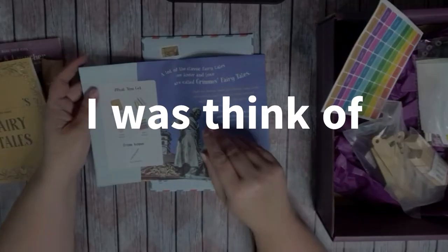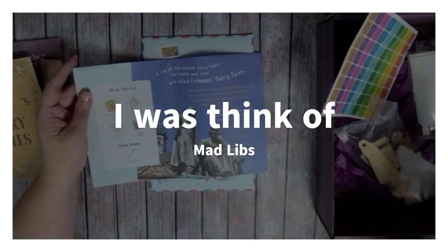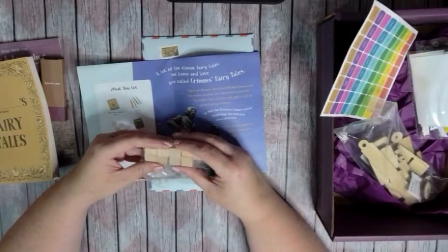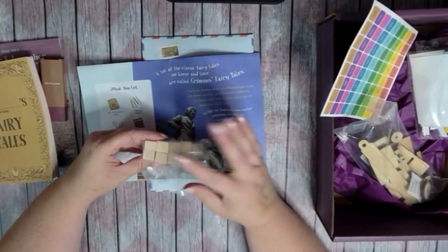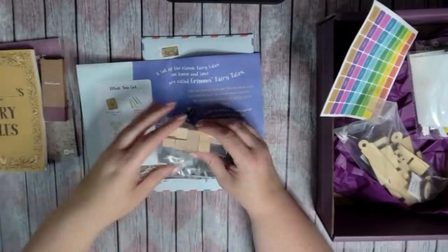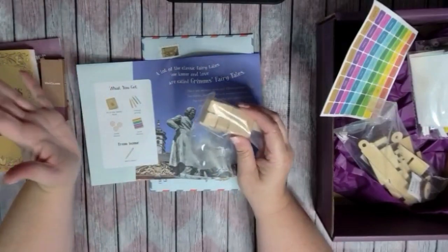What were those called? I don't know, my brain's not going to work right now. I want to say a slam book, but that's not it. They had those books when I was growing up, and I know they still do, where you get a notebook and you fill in the blanks like that. It says, write a place.